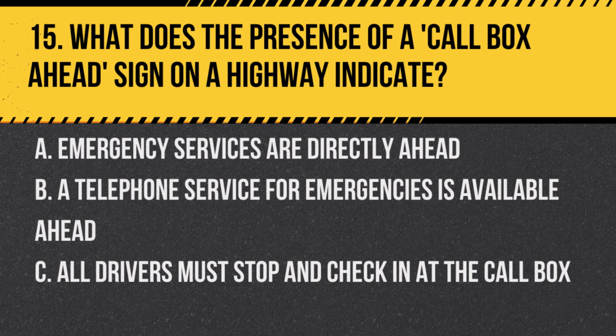A. Emergency services are directly ahead. B. A telephone service for emergencies is available ahead. C. All drivers must stop and check in at the call box. Answer. B. A telephone service for emergencies is available ahead. This sign alerts drivers to the presence of an emergency call box where they can seek help if needed.